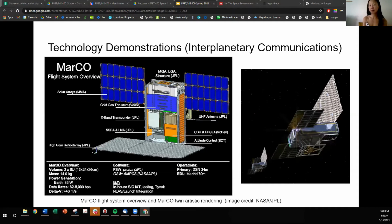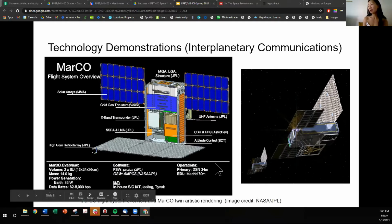So MARCO's primary mission objective is to launch with InSight and independently fly to Mars to serve as a communications relay during InSight's entry, descent, and landing phase. MARCO represents a new type of deep space mission, CubeSats at Mars. MARCO is a 6U CubeSat, and I think this is the first time I'm saying U, so I'll define a single U is a 10-centimeter edge length cube. So there are 6 cubes in this CubeSat. The payload itself is a high-gain reflectarray and the communications subsystem. And there are some stats here that are good general facts about the spacecraft.